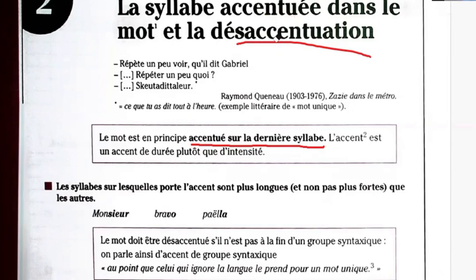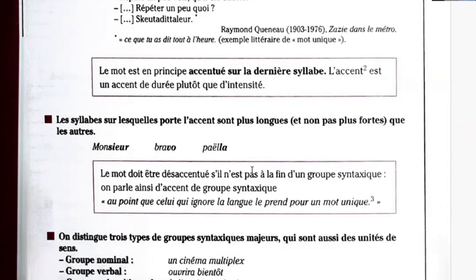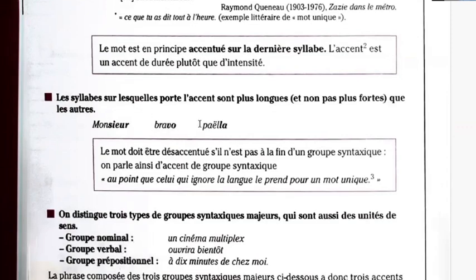So, and I've mentioned that initially, the last syllables get stressed. Now, a syllable that is stressed is called syllabe accentuée. The one that is not stressed can be called syllabe inaccentuée. So that is one thing to take note of. Les syllabes sur lesquelles porte l'accent sont plus longues. Now, the syllables where the stress is are longer.